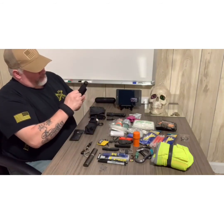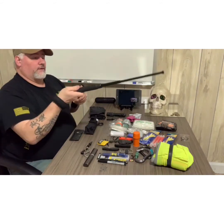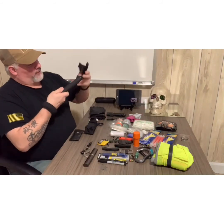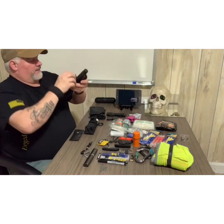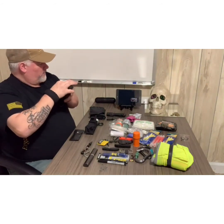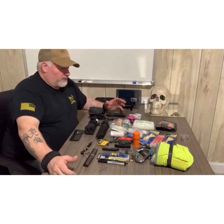Some places I can't carry my firearm, so I do have a baton. I actually have a couple of these. One of these I keep in my car because you never know. But yep, nice little baton. Well, this is what's in here right now, but this is going to be built on.